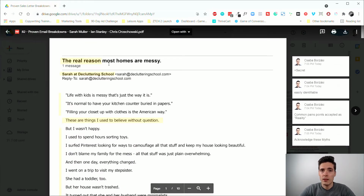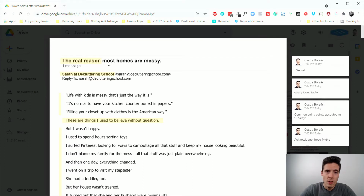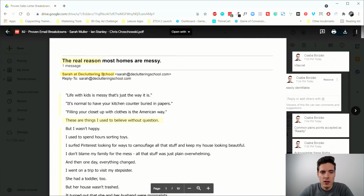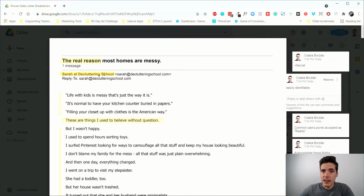So let's start with the decluttering version first. So the subject line, which is basically the headline of the email, goes like this: the real reason most homes are messy. So it's intriguing, right? Especially I like this little period at the end. It makes it like a definitive statement. The real reason, it kind of hints at a secret, like most homes are messy, and there's a real reason why most homes are messy. It's pretty interesting. And then the from name is Sarah at Decluttering School. So this makes it easily identifiable.